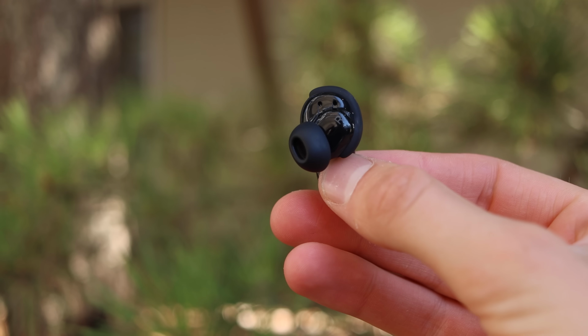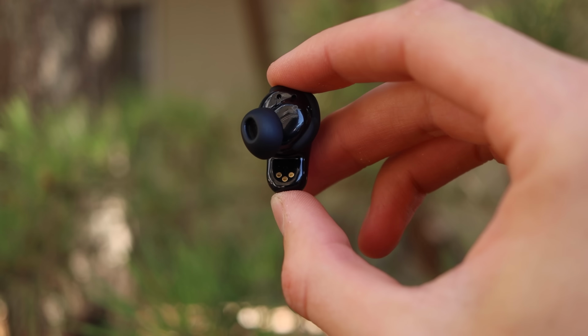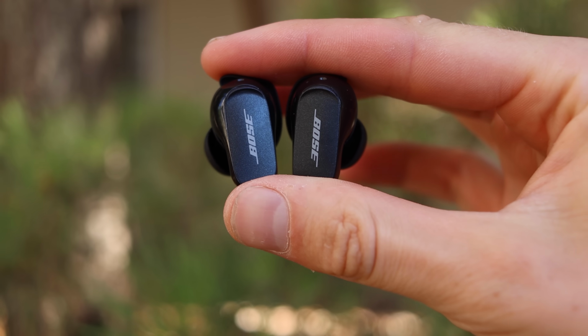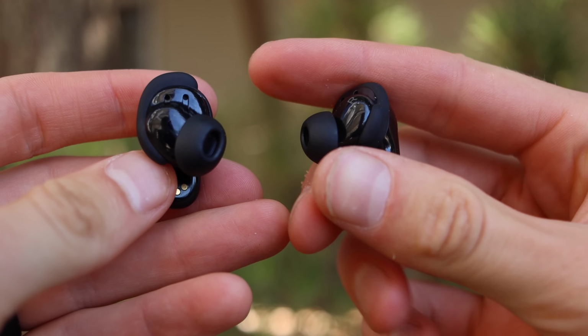The Bose do have a wingtip though, so for anybody who has a trickier ear, you can put in 3 different wingtip sizes and get it to stay securely in your ear. For me, both the AirPods and the Bose, somehow they just work their way out of my left ear, especially when I'm running or if I'm talking on the phone, jaw movement, they fall out of my ear. I don't know why. I'm the weird one there, but maybe it happens to other people as well.